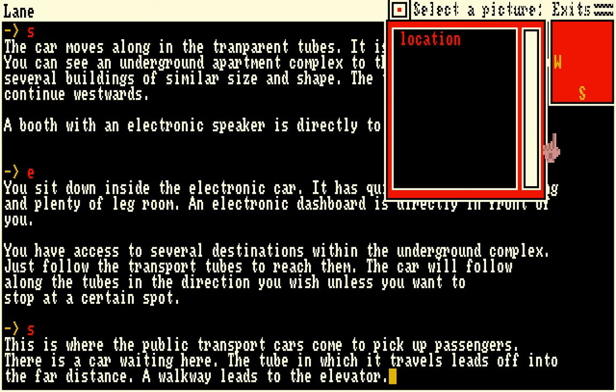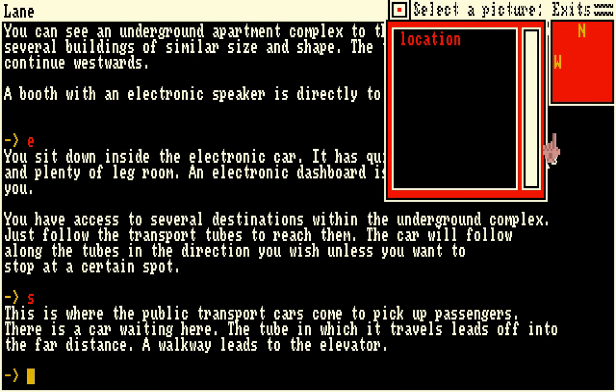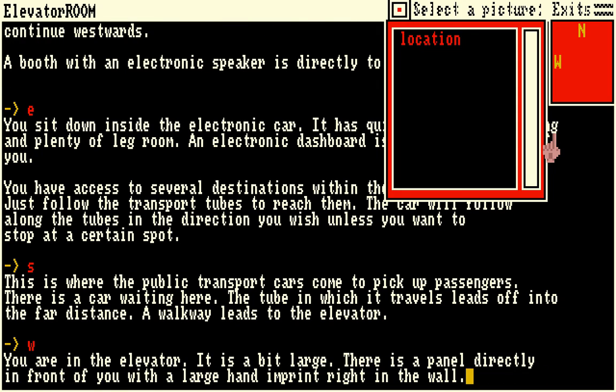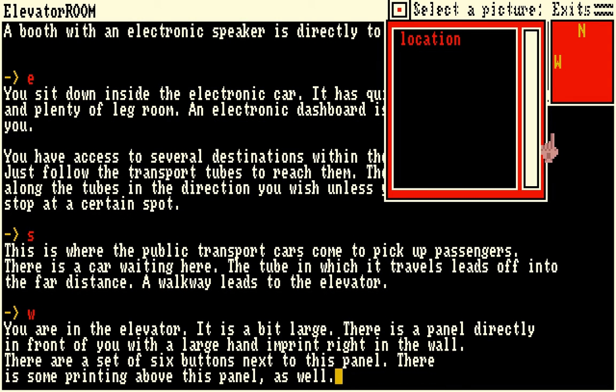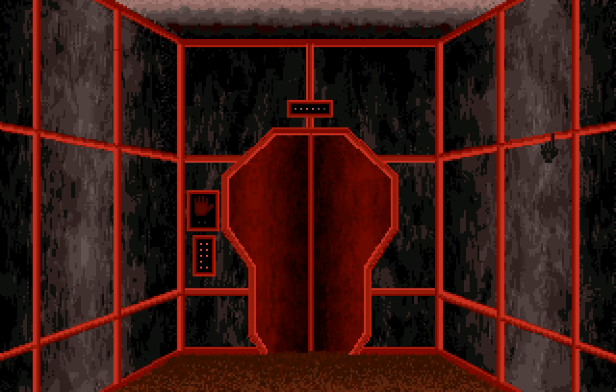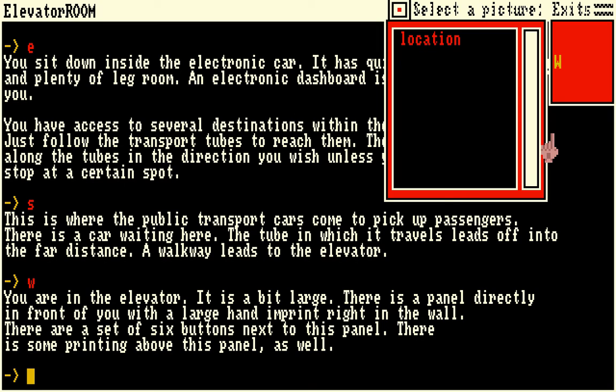There is a car waiting here. The tube in which it travels leads off into the far distance. A walkway leads to the elevator. You are in the elevator. It is a bit large. There is a panel directly in front of you with a large hand imprint right in the wall. There are a set of 6 buttons next to this panel. There is some printing above this panel as well.